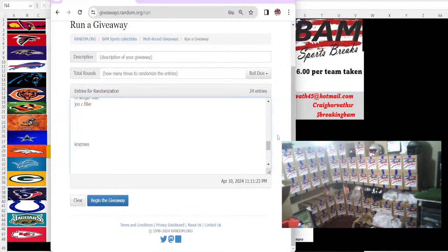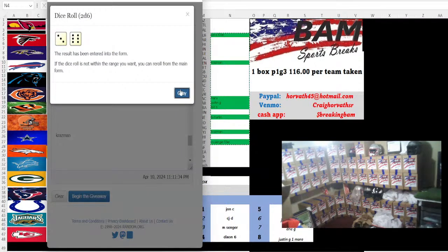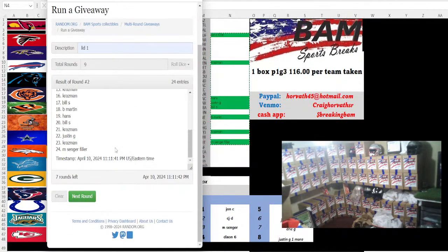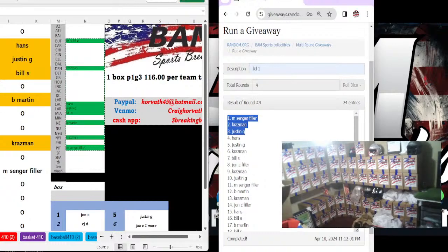Let me stretch this. Stretch this way. A lid one. Hopefully our problems are behind us. 9. I do have the random in the chat. Actually, the other 6 spots I'll bring back up once I do this and fill it in. We're having some technical difficulties today.